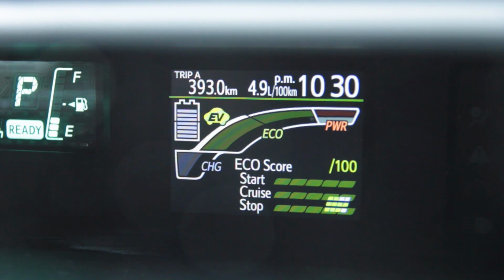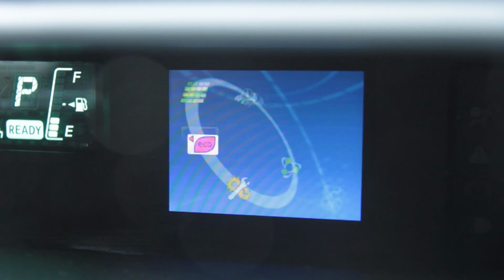Third screen is the Eco score, which is kind of neat if you like to be competitive with somebody maybe. It's pretty well what it tells you. It shows you how well you're driving in terms of using the economic features of this car. 3 bars at the bottom there, so your start, that essentially means how much power you're using when you accelerate. Do you stomp on the accelerator or do you actually just feather it lightly? Cruising speed, and then stopping, same kind of idea with the regenerative braking.